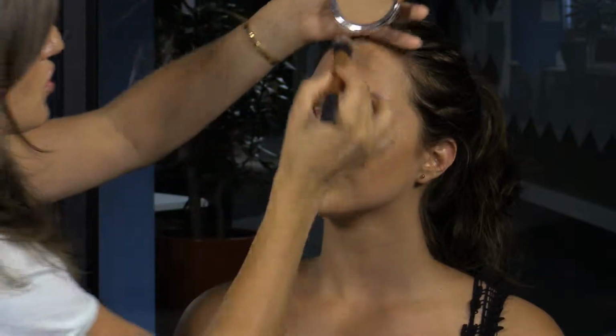Or I've even used a dark chocolate brown eyeshadow. Okay. The great thing about makeup is you can use your product in a whole different way. Especially if you're working on a budget, I think that's the most important thing, be clever with your makeup.